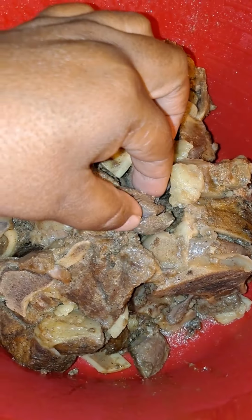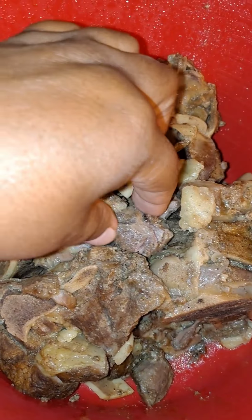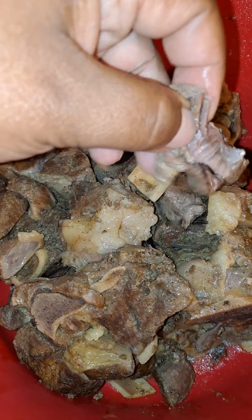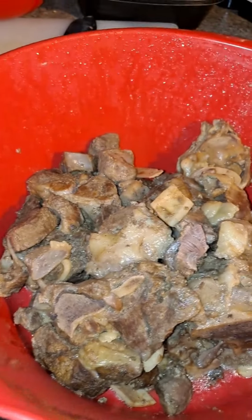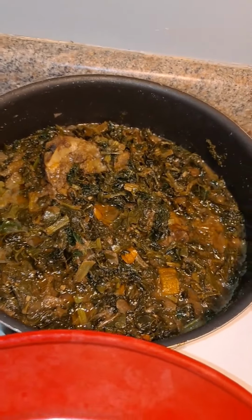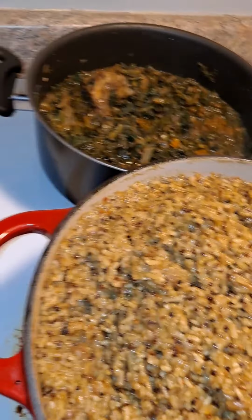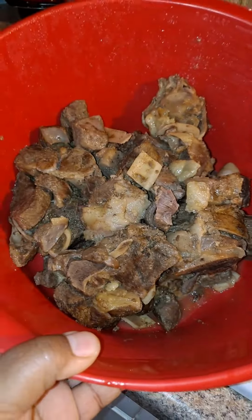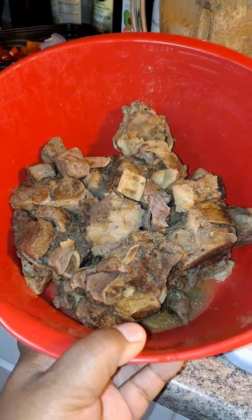Look how this meat is just falling away. It is so stinking good. Oh my goodness, y'all. This lamb is so tender. The greens are finished. The rice is done. And the meat is ready. This is going to be one amazing dish tomorrow. I can't wait.